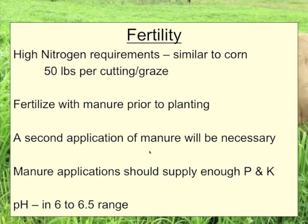In terms of fertility, the summer annuals really do require quite high nitrogen rates, especially the sorghums, the Sudan grasses, and the sorghum-Sudan grass crosses. The nitrogen rates are really pretty similar to corn. You're looking at about anywhere from 100 to 140 pounds of nitrogen required for that crop for the season.